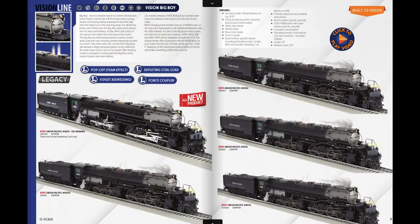What new features are there, Bill, compared to the last one with depleting coal? Yeah, they had the depleting coal, force coupler. They have, I think, four smoke units in this thing, because they have the pop-off valve steam effect, right? I think that's probably the newest feature on this particular one. What's a force coupler? It senses how much force is on the coupler to make it lug harder and make the engine work harder.